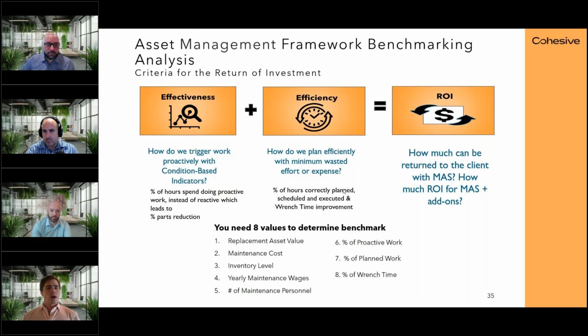So then from an ROI perspective, we have effectiveness plus efficiency equals ROI. And then we have metrics within efficiency and metrics within effectiveness. So we need 8 values to determine your benchmark. For effectiveness, we deal with proactive work, conditioning or triggering work based on condition indicators. And then efficiency, how efficient are we in our planning, our scheduling, and then with our wrench time, are we maximizing our wrench time? Are we even tracking that? So there are 8 values.